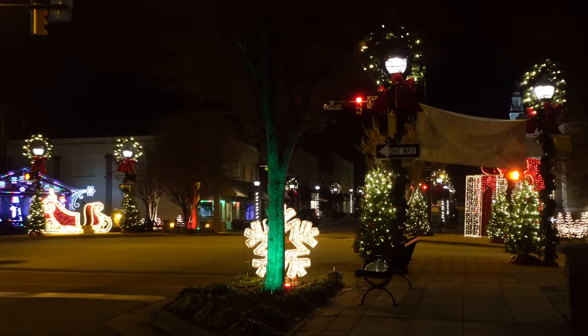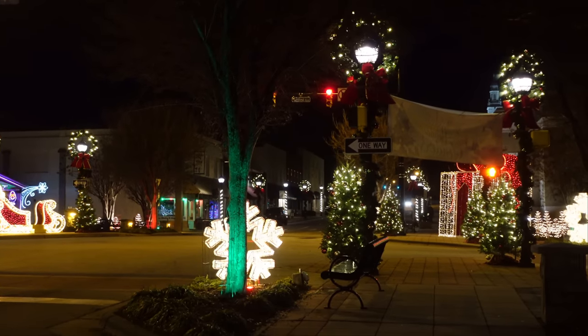Concentrated area, but I never would have thought Lenoir would do anything like this. So, looks good.